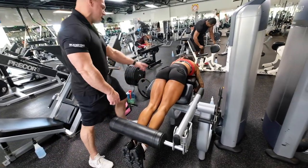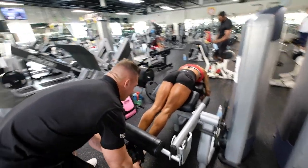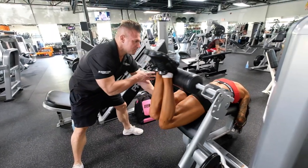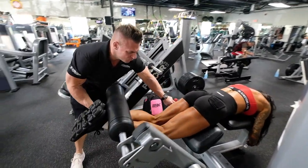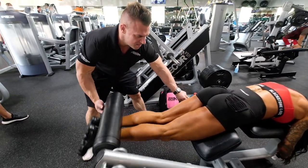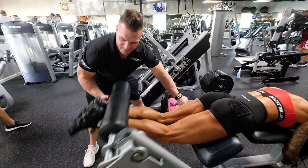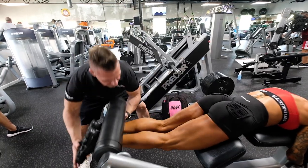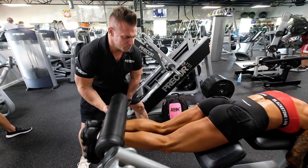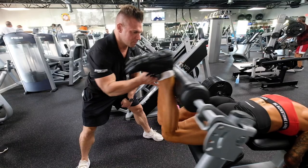Keep yourself up a little bit farther. There you go. And then you're going to drive through here, just like I said, all the way up. Come up a little faster. And down slow. And we made it lighter. Come on. Keep your feet flexed up like this. Up. Come on. Good.